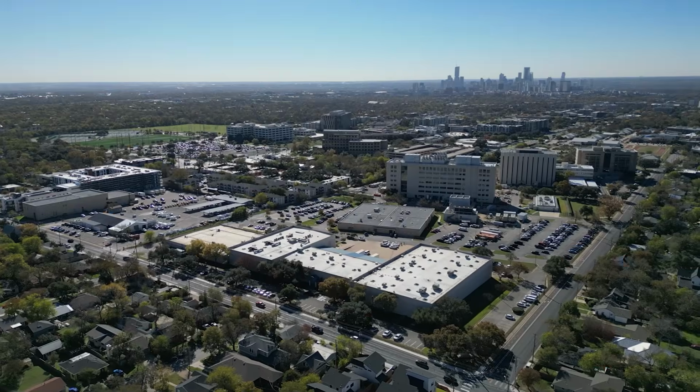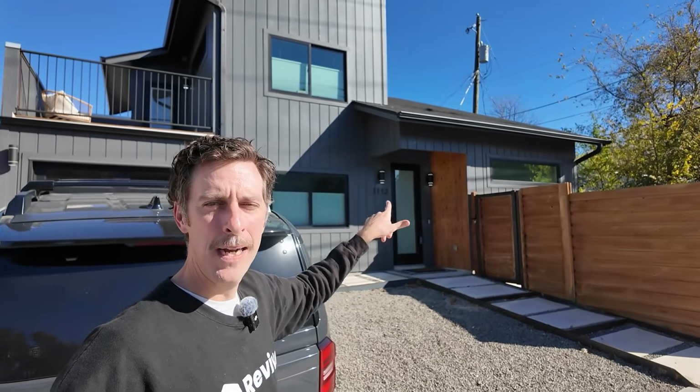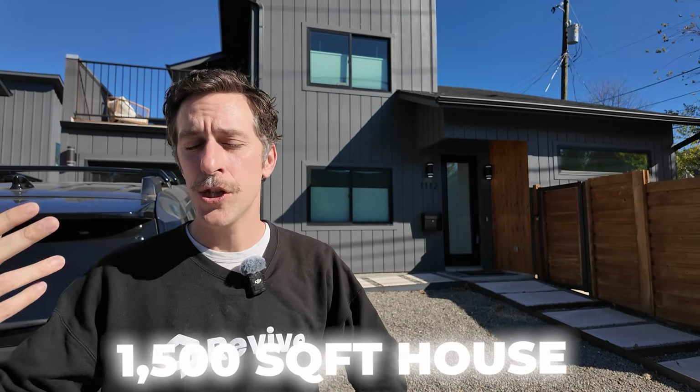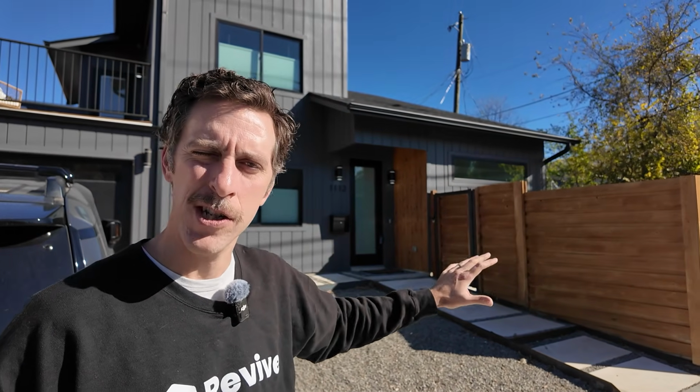All right, now let's take a look at another home that's in Central Austin that's listed right around the $700,000 mark. So the house right behind me is brand spanking new, literally built in 2025. It is a 1,500 square foot house, 2-bedroom, 2-bath. Well, definitely not much of a front yard. There's not a front yard at all, and not much of a back and side yard to speak of either. Again, it's only 2-bedroom, 2-bath.